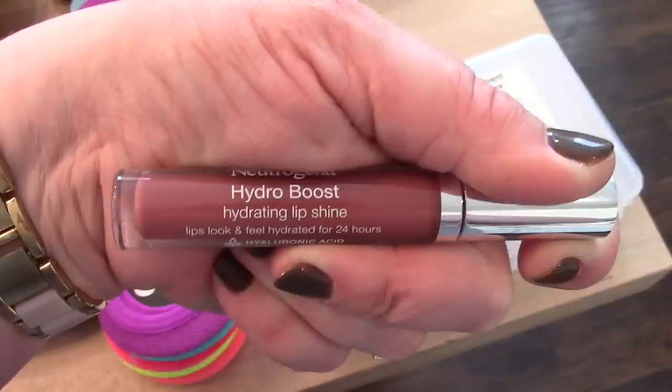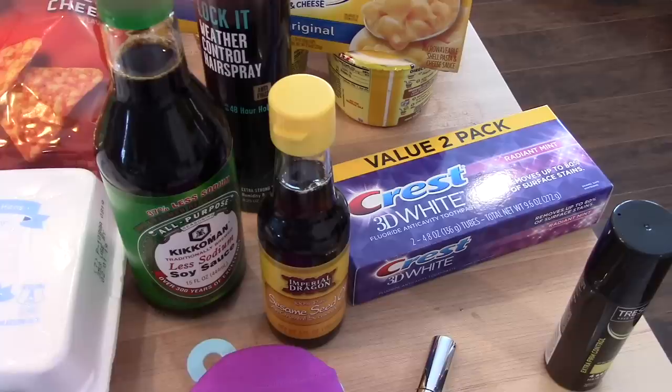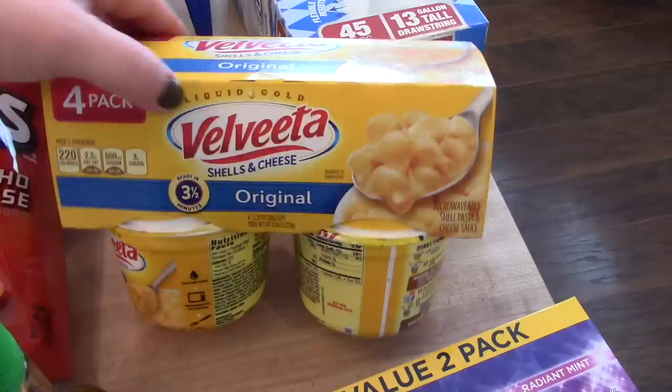I got a travel hairspray, some toothpaste, and then we were almost out of soy sauce and sesame oil. This is not something I use super often, but I always keep it in the refrigerator for recipes that need it. I got some hairspray because I was almost out of that. Some Easy Mac, the Velveeta shells and cheese for the kids to have this week. I got some treats for Murphy, and then a box of garbage bags.